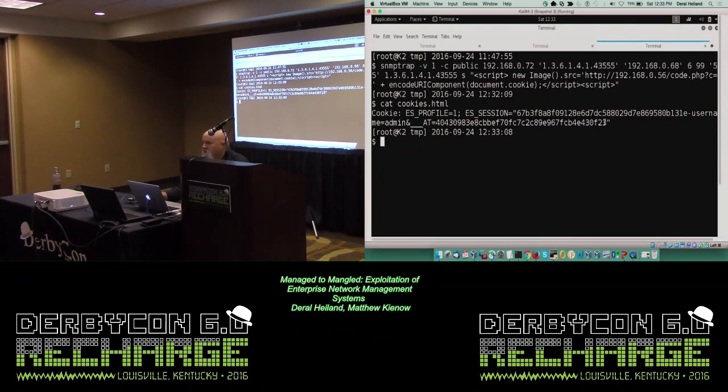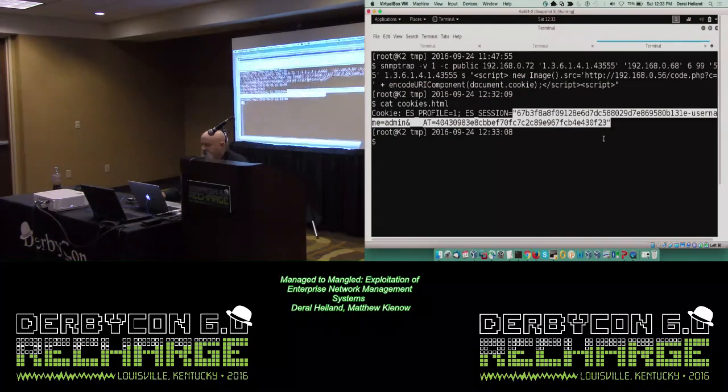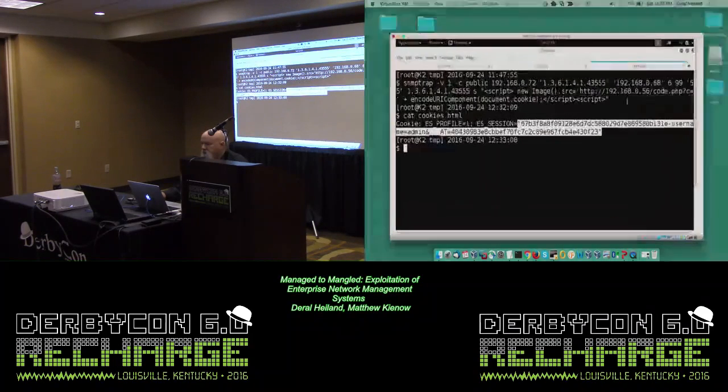So all of my code kept truncating at the actual quote mark. That's why, for this command up here, I ended up having to use this new image source, because the standard source wouldn't work, it would truncate. And that's why I ended up using that. But let's go ahead and see if we can actually carry out this attack and get it to work.